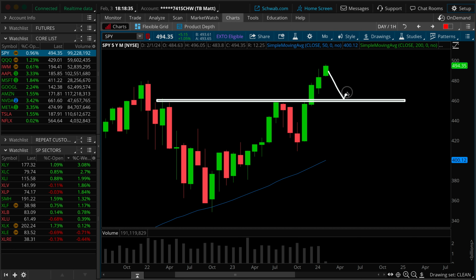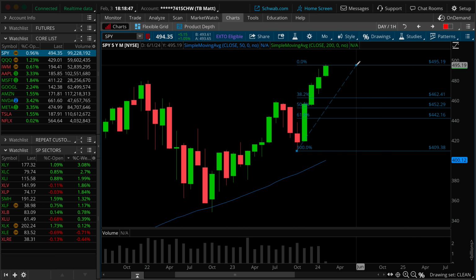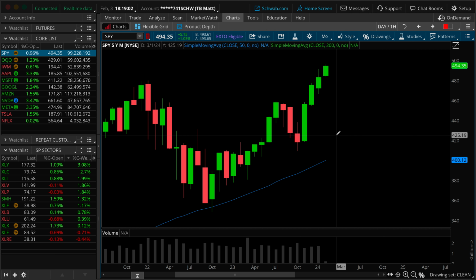So any pullbacks on the monthly that could potentially find a higher low here around 459, 460 makes a lot of sense. Not only structurally prior resistance now acting as newfound support, but as we know, and we've talked about this on the weekly, coming in with a Fibonacci from the low of October of 2023 to the all-time high, your 38.2 is going to offer confluence around that zone. The anchored VWAP from the October low, as we'll see on the weekly, is also confluence around that level as well. 460, 459 makes a lot of sense for a monthly higher low.